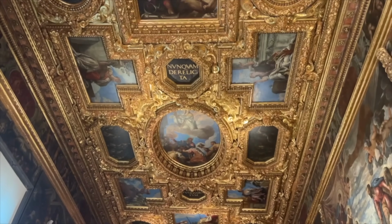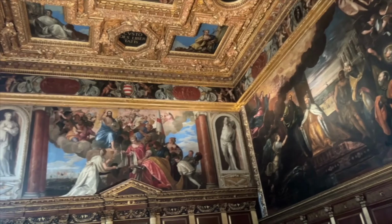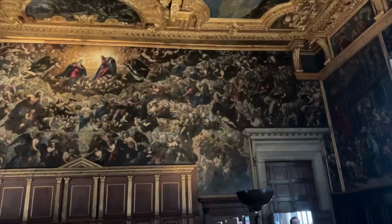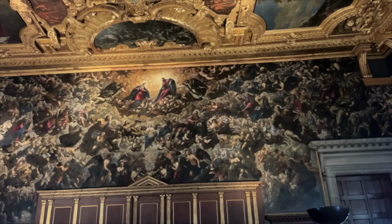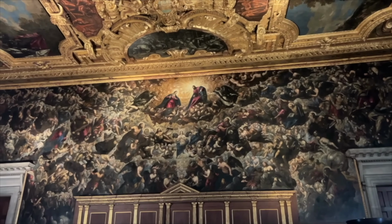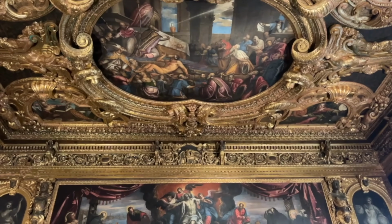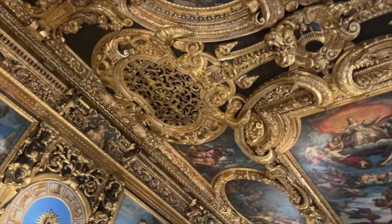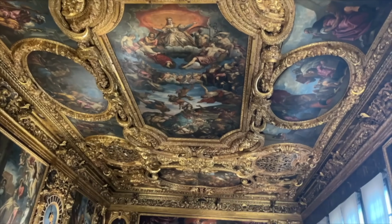A museum since 1923, the Doge's Palace contains artworks from some of the best Renaissance artists, including the Paradiso by Tintoretto, which is the longest painting on canvas in the world. It took the artist and his apprentices 4 years to finish. And how about all that gold? This is the Senate room, there's just an abundance of gold leaf.